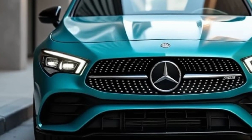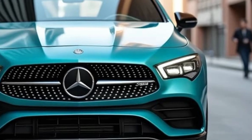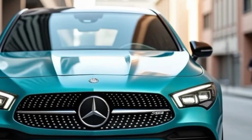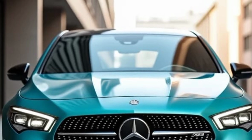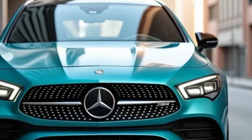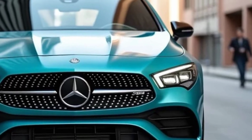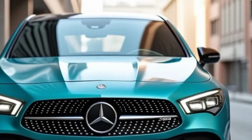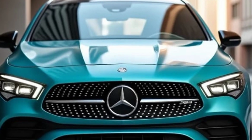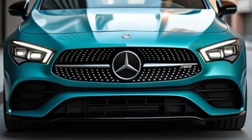The front fascia of the 2025 CLA commands attention with its lower, sleeker nose and more sculpted, aerodynamic design. The signature Mercedes-Benz star sits proudly at the center of a diamond-studded grille, flanked by bold chrome accents and sharper air intakes. The hood features powerful creases that emphasize motion even at a standstill. Subtle yet aggressive lines lead your eyes outward, enhancing the CLA's wide and athletic stance. It's a balanced mix of grace and grit, designed to impress before you even start the engine. This isn't just a new generation, it's a new identity for the CLA.